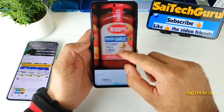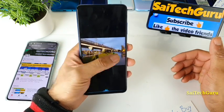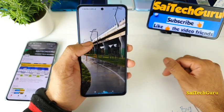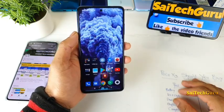As you can see here, you can see the labels and you can read the text as well from very far. So this is using the 64 megapixel lens, which is pretty good. All the colors and everything, as you can clearly see. So let me try to zoom in. You can see here, friends, the camera in the Poco X3 is also pretty good. So overall these are the 5 advantages of buying the Poco X3 device.